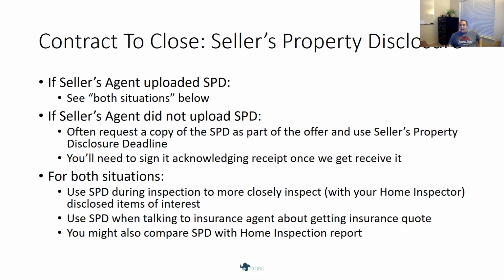You'll need to sign it and acknowledge receipt once we get it. Okay, so once we receive it, you'll sign it, we'll send it back, and we've acknowledged receipt of that. But for both situations, use the SPD during the inspection.